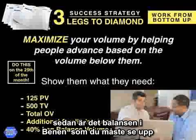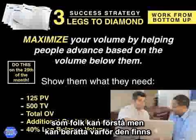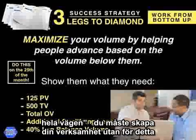And then there's the leg balance volume that you want to look for, the 40%, which basically says that, and this is good. This is a good thing. People don't understand it sometimes, but I'll tell you what it's here for. It says that you can't ride one strong horse to the finish line. You've got to create your own business outside of that.